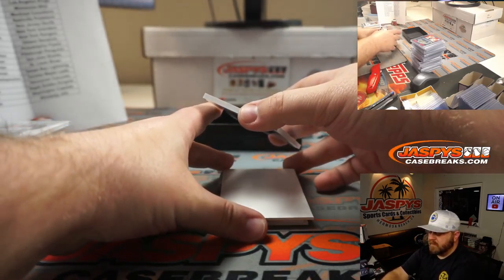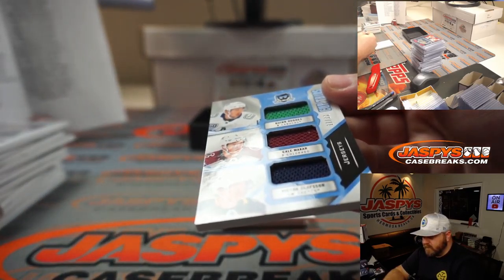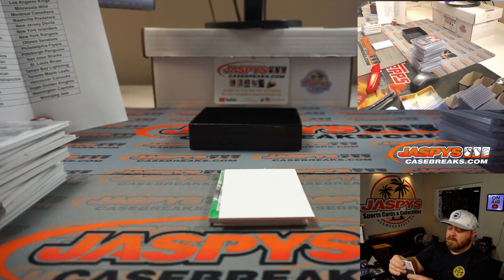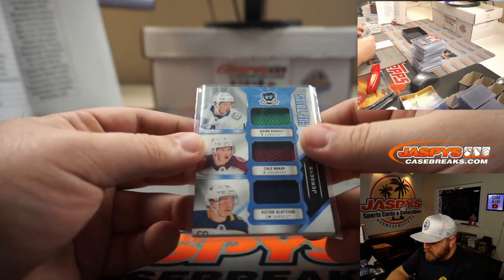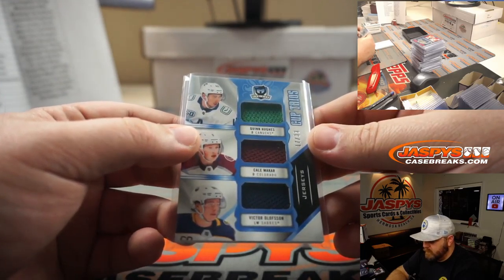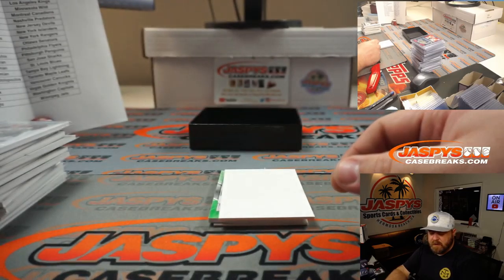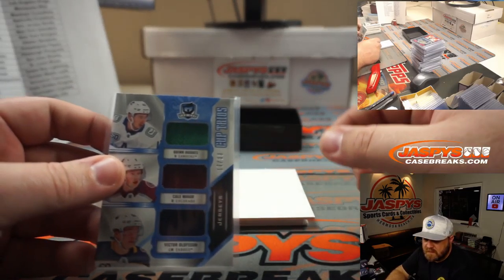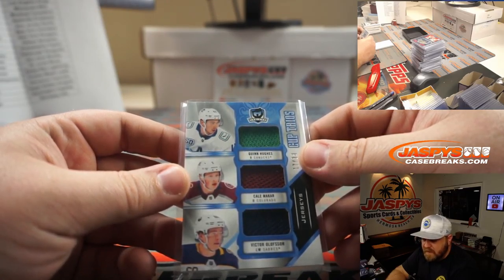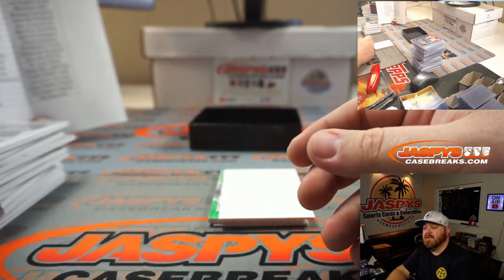Oh, we got a randomizer. Quinn Hughes, Cale Makar, Victor Olofsson, 17 out of 33 Cup Trios. We've got Canucks, Avalanche, and Sabres in on that one. So we're going to randomize that at the end of the break. Canucks is Sean Maddock. Avalanche, Danny Giansopoulos, and Sabres, Mike Schlecht.